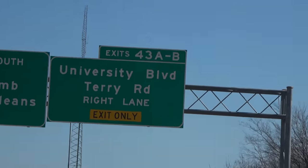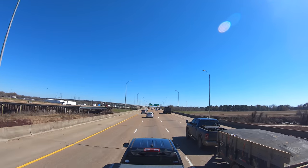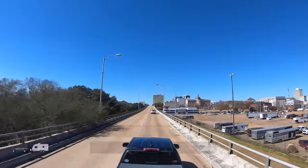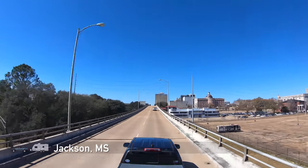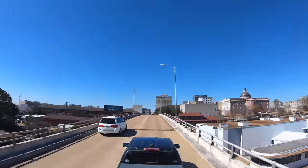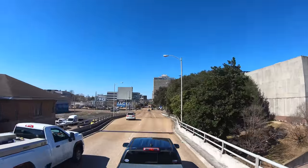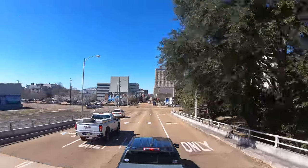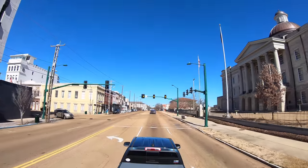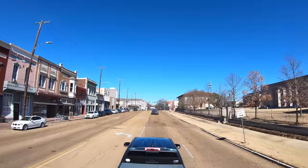Let me tell you something, after driving on the Natchez Trace where there's no traffic, it is a little bit of a sensory overload driving on the interstate. And here we are, Jackson, Mississippi, the state capital city. Let's see if we can find parking, even if it is only for a few minutes, so we can see the capital and then continue. This building here on the right is the Old Capitol Museum, arguably Mississippi's most historic building, built in 1839.